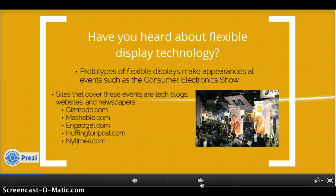So here's some information about where you might find information about flexible display technology. It's still pretty far down the pipeline, so there aren't any products out on the market yet with flexible displays. But you do hear about them at events like the Consumer Electronics Show or CES, or certain manufacturers sometimes have keynote events, like Samsung or Sony, and they will show off their prototypes at these kinds of events.